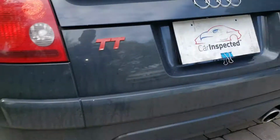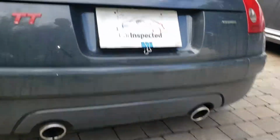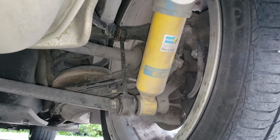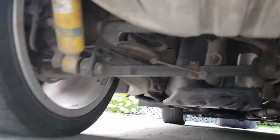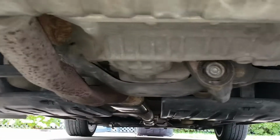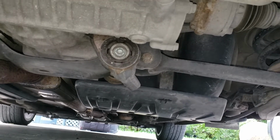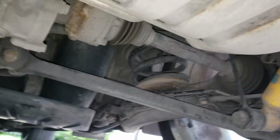So, exhaust. Little imperfections. I mean, the car is dirty just because it's been parked outdoors for some time. Undercarriage, as you can see, Bilstein shocks in the rear, and I believe in the front as well, because they're the same color. So these are replaced or upgraded.